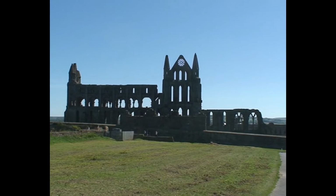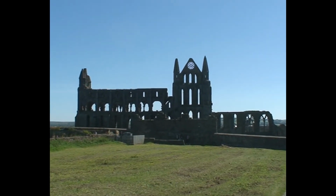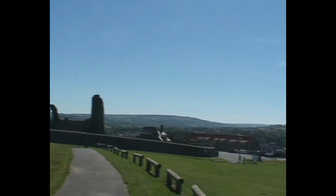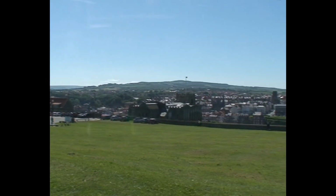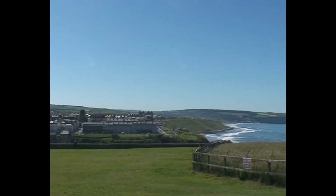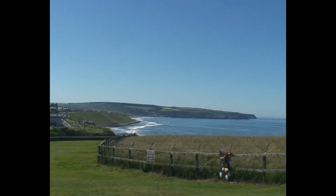Okay, this is our final shot. Here is Whitby Abbey, here, and then panning round, you've got St Mary's Church there. I'm pointing into the sun here. There's St Mary's Church, and there you have all the bay there, and there's the headland there.